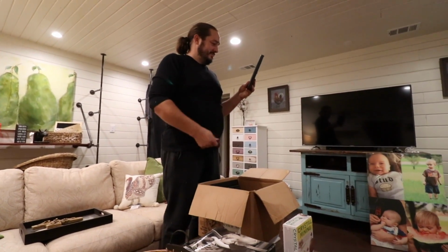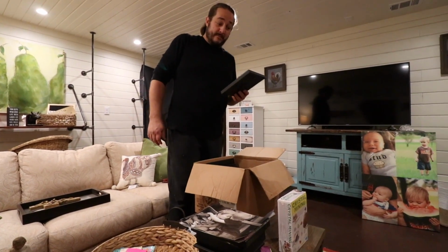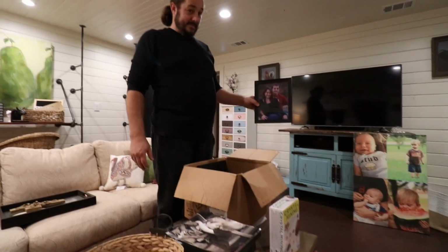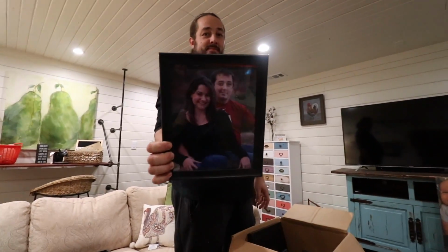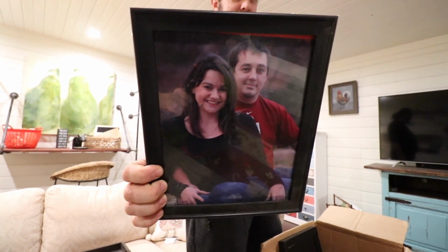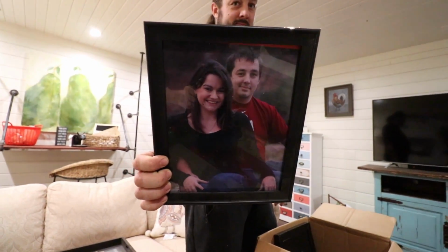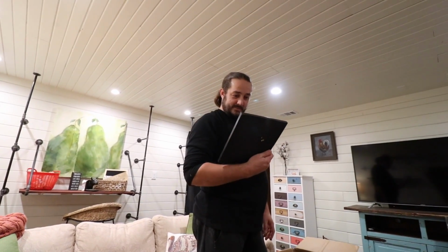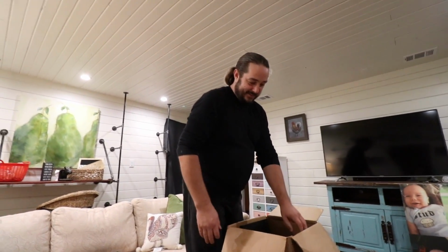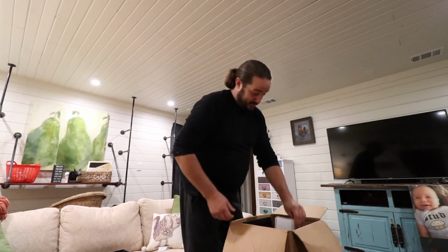Jeremiah just went and found a box full of photos in the attic. Where's that picture of us? Here, hold it up here. Y'all look at those babies. Was that the first? That's the first year we were married. Man, look at that baby face. Both of them. Yeah. A lot less wrinkles and gray hair going on there.